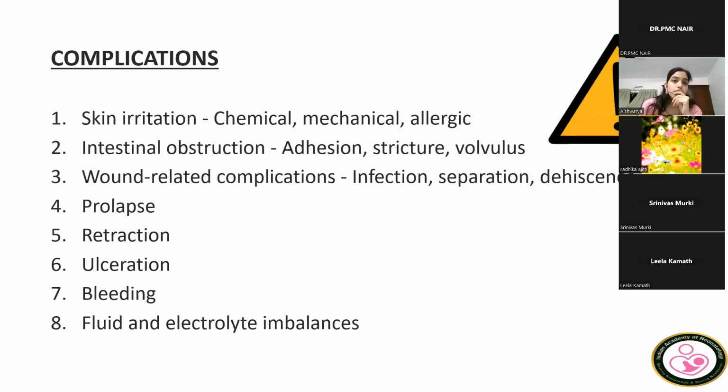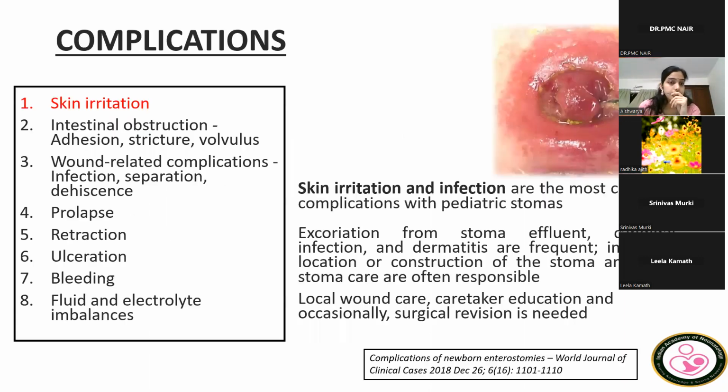So what are the various complications that can happen in a baby who has an ileostomy done? Skin irritation is one of the most common. It can be chemical, mechanical, or allergic. Intestinal obstruction, adhesion, stricture, volvulus, wound-related complications, prolapse, retraction, ulceration, bleeding, fluid and electrolyte imbalances.